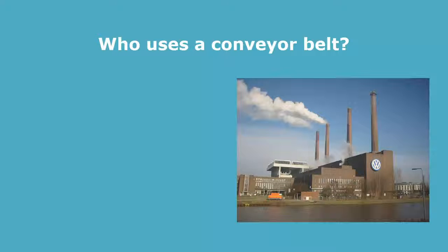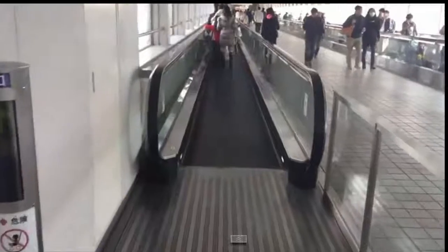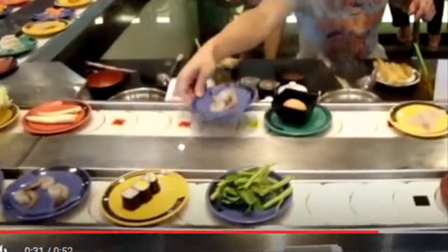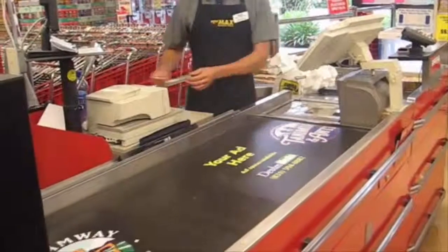Who uses a conveyor belt? Some people think that conveyor belts are used only by factory workers and mining companies. However, we all may have used a type of conveyor belt at some point in our life and not have realized it. Conveyor belts are used everywhere and by lots of different people.